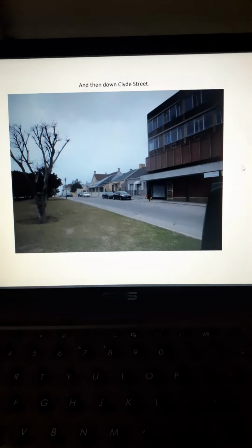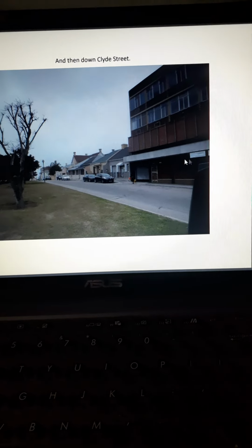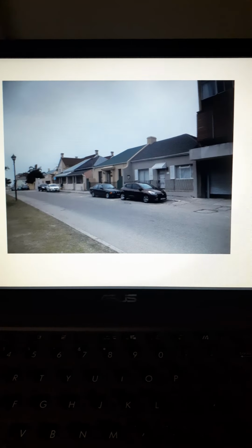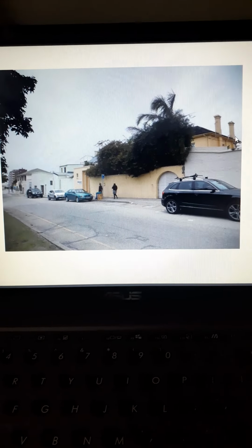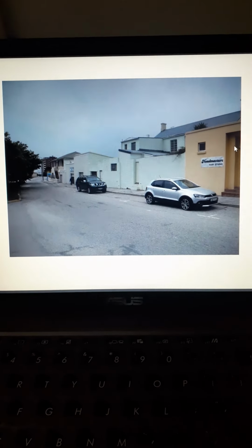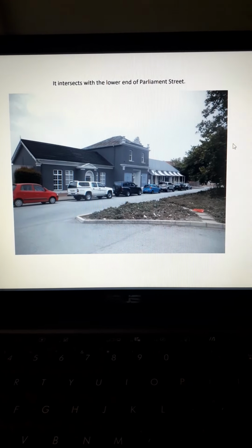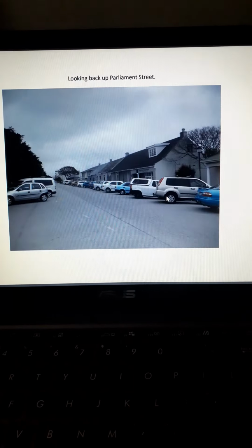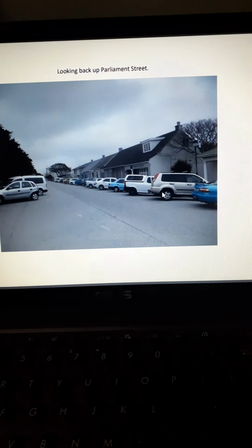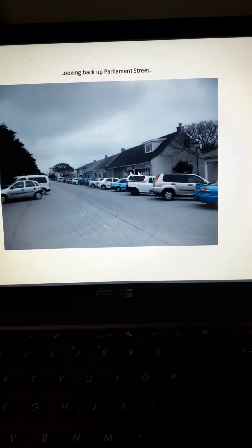So there's those lovely houses down Lawrence Street, old houses turned into businesses. And this is down Clyde Street. And here we get another group of beautiful buildings. In fact, I love the way they've painted separate halves there. It's like an ice cream. And this is where it joins up with Parliament Street. And that's looking up Parliament Street, the Farmer's Home is up there somewhere.